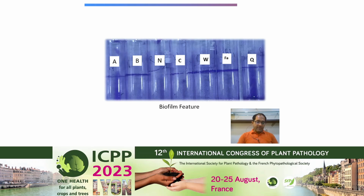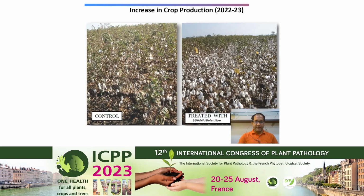Similarly, a biofilm property was also noted from these bacteria. You can see from this slide, we used the standard traditional method with crystal violet dye, and after keeping it overnight, we found that a ring formation was noted. That is a key feature of biofilm formation. This biofilm property has added a unique feature to our product.